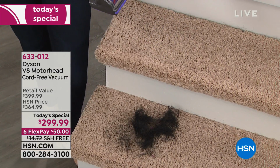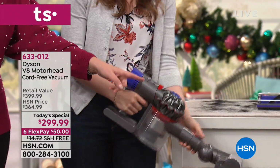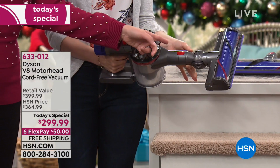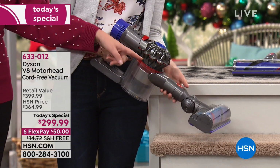I've actually put the Motorhead directly onto the handheld, just like that, very simple. So now you've got two motors. Oh, isn't that slick? I love that. Isn't that cool? So she took this cylinder out, and you just plug it like that, and that way if you want to do steps, or those hard to reach areas, and the car, the floor of the car.